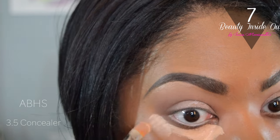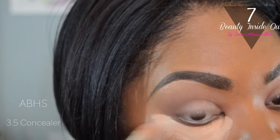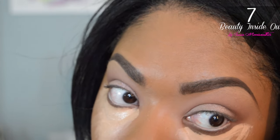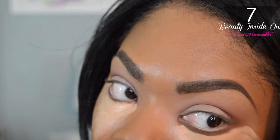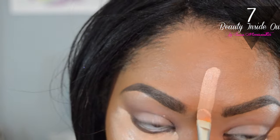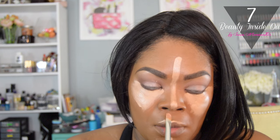All right, and then I'm going to use this same concealer from earlier, the Anastasia Beverly Hills 3.5 concealer, and I'm going to create little triangles underneath my eyes. I'm going to do like a little spike on my forehead and along my nose, and I'm thinking it's pretty self-explanatory just by watching the rest of it. So I'm going to stop talking and let you guys get back to the video.